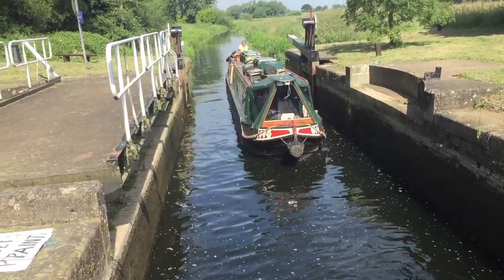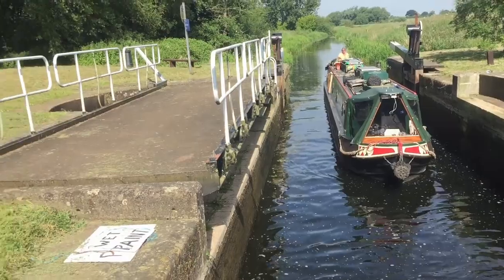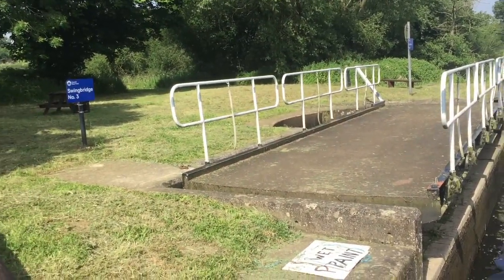Okay, just coming into Garden Lock and also swing bridge number 3.